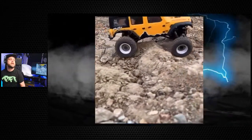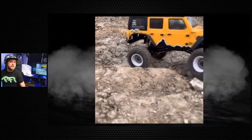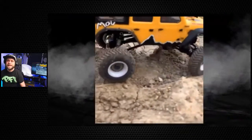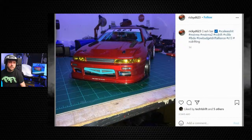So the way you do that is, dudes, shoot it in 60 frames per second and then conform the footage down to playback at 23.978 or 29.97 or 30. And it'll give you that dreamy quality, which is really nice.